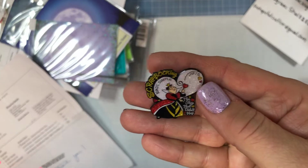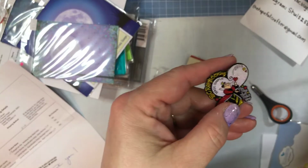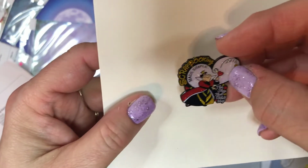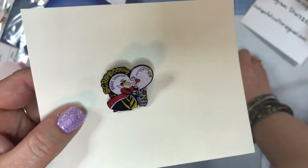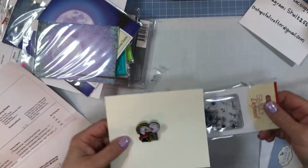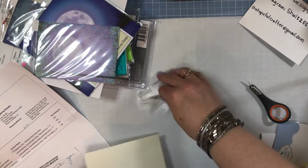And if you like Alice in Wonderland, this is going to be right up your alley. This is a Queen of Hearts, okay? Let me get a piece of paper to put behind it so we can look at it more clearly. It says Scrapbooking Made Simple, the shop that didn't hop, 2018. And it's the Queen of Hearts, and there's a stamp and a die that went with it. This is a free gift for shopping with the sale. So that was nice. I thought that was a cute set, and I look forward to making something with it, and I thought that was nice to have such a nice enamel pin as well.